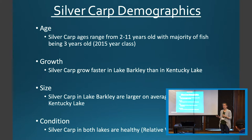So those fish were spawned in 2015. And that was the first and only year that we've ever found year-over-year Asian carp in Kentucky and Barkley Lakes. Prior to that, we'd seen them in the tailwaters of the lakes, but we'd never actually seen them in the lakes themselves. So that was a really big year for Asian carp to have a successful spawn, and that's where most of our fish are at right now.